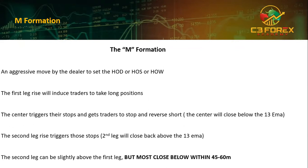The first leg will rise to induce traders to take long positions. The center triggers their stops and gets traders to stop and reverse short. The center will close below the 13 EMA. The second leg will trigger those stops. The second leg will close back above the 13 EMA. On the second leg, it can close slightly above the first leg, but must close back inside of the range within 45 to 60 minutes.